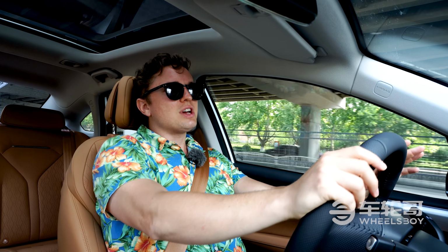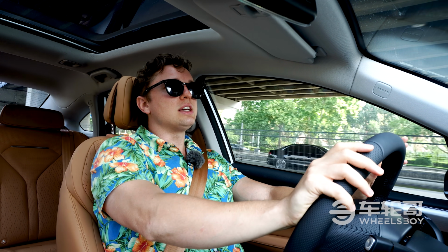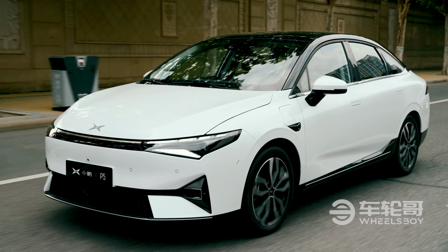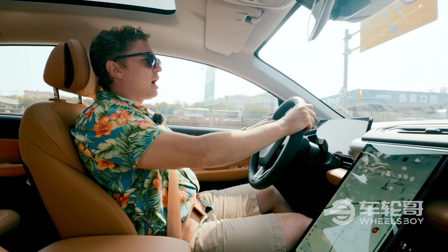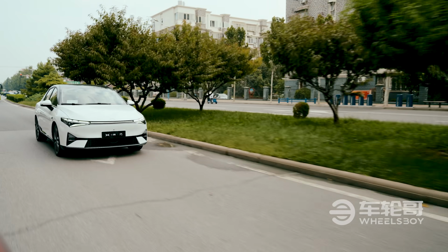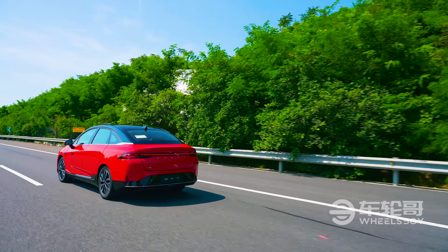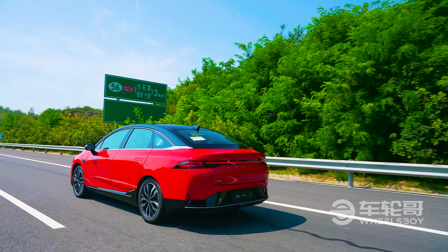Front-wheel drive, there's not a lot of steering feel, but there is a nice weight to the steering. The chassis itself does feel tight. I would say tighter, for example, than the previously mentioned Toyota Camry. The P5 comes with 3 battery pack options, ranging from 55.9 to 66.2, all the way up to 71.4 kilowatt hours. The ranges for each of those are 460, 550, and 600 kilometers NEDC, respectively.